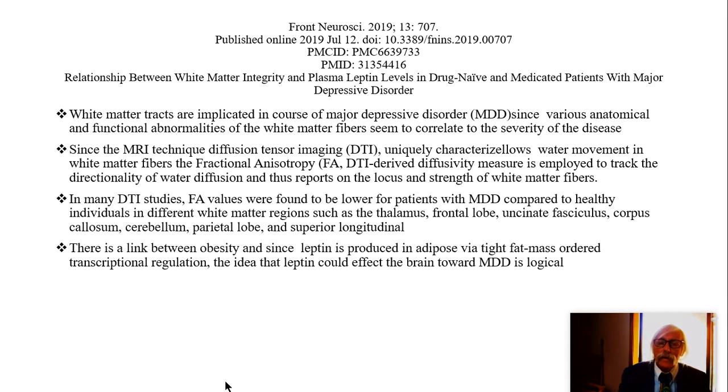White matter tracts are implicated in the course of MDD since various anatomical and functional abnormalities of that white matter, remember that's the myelinated tracts in the brain, seem to correlate to severity of the disease. Since the MRI technique diffusion tensor imaging, DTI, which I talked about last time, uniquely characterizes and follows water movement in white matter fibers, the fractional anisotropy, FA, a DTI-derived diffusivity measure, is therefore employed in these clinical trials to track the directionality of water diffusion and thus reports on the locus and strength of white matter tracts.